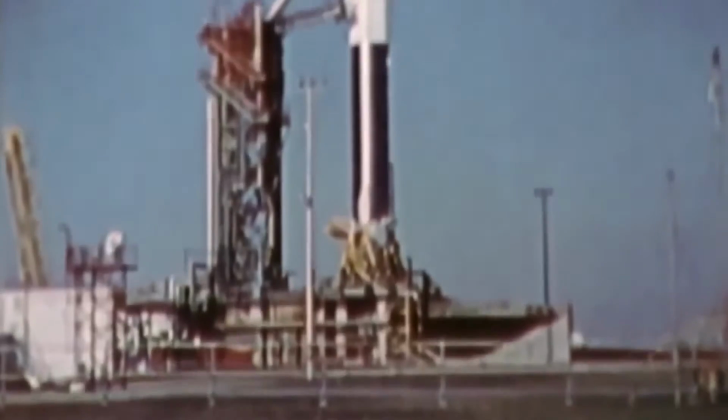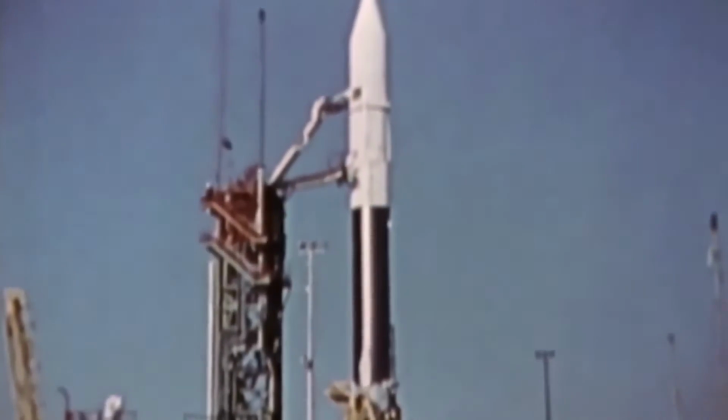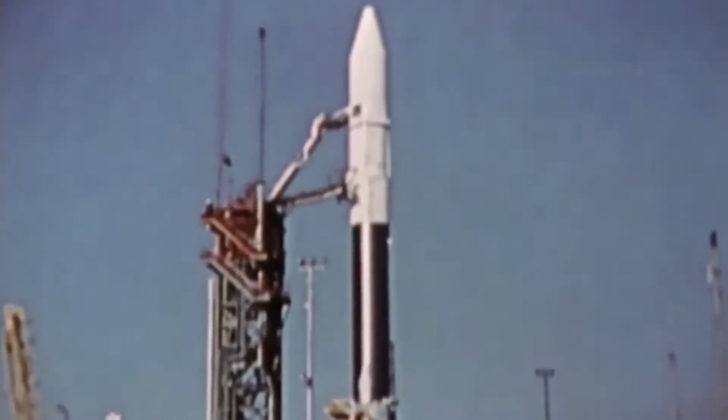The second day of March, 1972, Pioneer 10 waits for launch atop a new 3-stage version of the Atlas Centaur rocket.